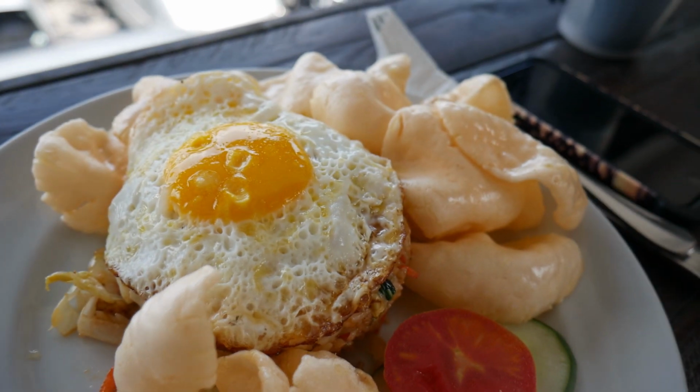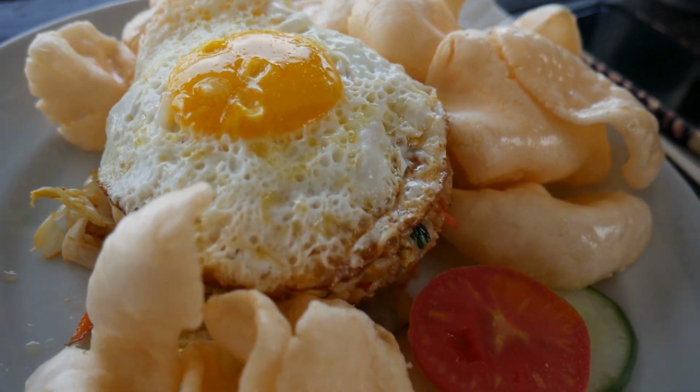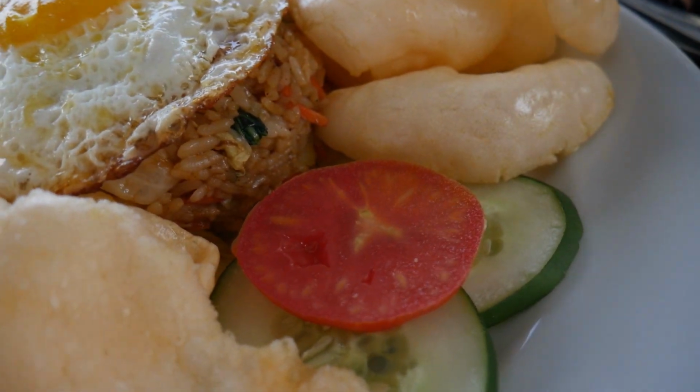One thing about eating here in Ubud is it's gonna be cheaper if you eat the local food. Definitely. We have both ordered some traditional Indonesian dishes. I got nasi goreng with lots of extra chips, which is just the fried rice with a fried egg on top.